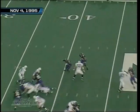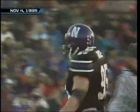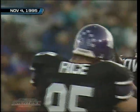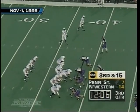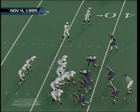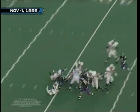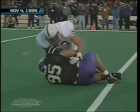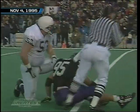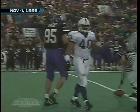Whitman in motion. There's a mix-up in the backfield. Richardson and Pitts ran together, and Matt Rice had enough penetration to take him down, and it's a loss of at least 5 yards. It's third down and 15 now for the Nittany Lions after the mistake. They bury it. Absolutely bury it. Now, they ran over one of the better offensive lines in the country.